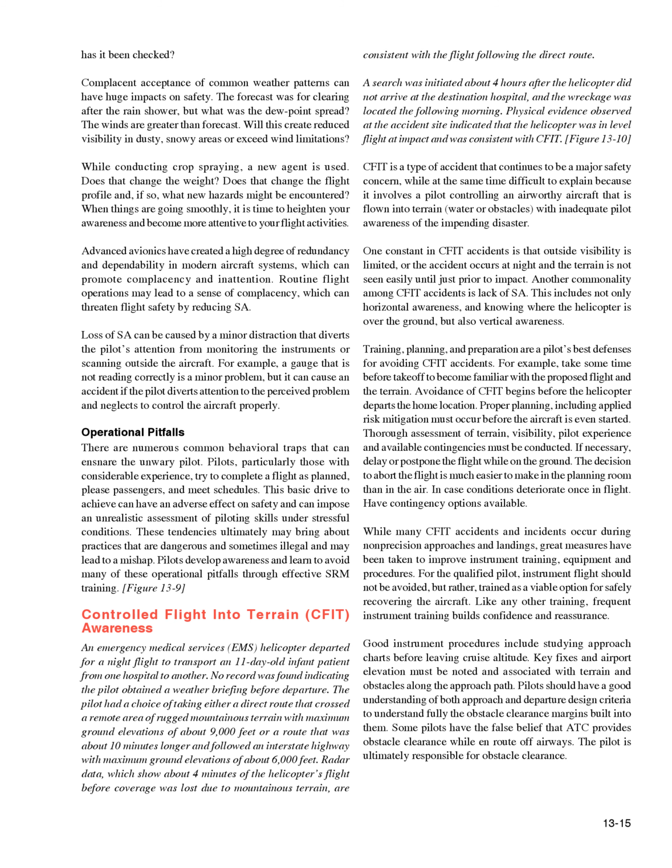Figure 13.9. Controlled Flight into Terrain (CFIT) Awareness and Emergency Medical Services (EMS). Helicopter departed for a night flight to transport an 11-day-old infant patient from one hospital to another. No record was found indicating the pilot obtained a weather briefing before departure. The pilot had a choice of taking either a direct route that crossed a remote area of rugged mountainous terrain with maximum ground elevations of about 9,000 feet or a route that was about 10 minutes longer and followed an interstate highway with maximum ground elevations of about 6,000 feet.